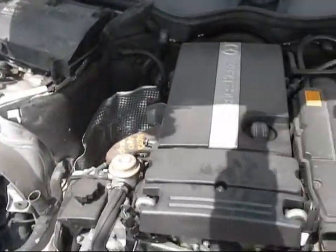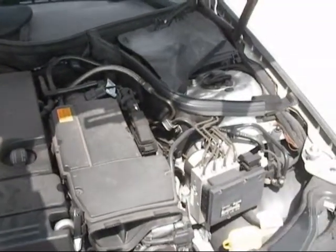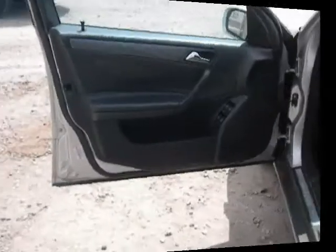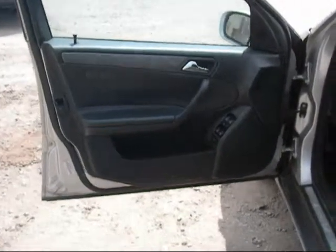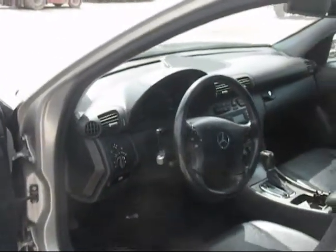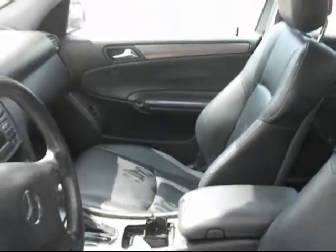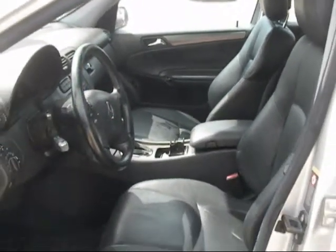The engine still sits complete in the vehicle with over 196,000 miles on it. The driver's side door panel is in good condition. Dashboard is in good condition. Passenger side door panel is in good condition. And the front seats are in good condition as well.